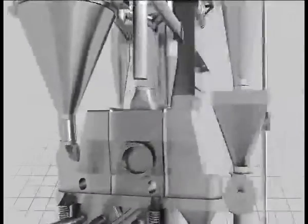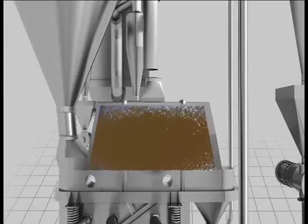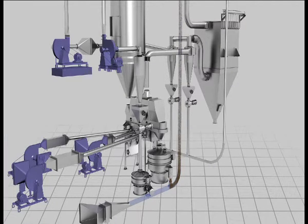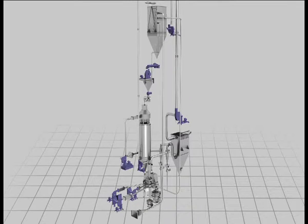The coffee agglomerates are then subjected to further drying, followed by cooling in a fluid bed dryer. Finally, the agglomerated powder is passed through a double-deck vibratory sifter for segregation of oversized and undersized granules. The particles of mesh size 5 to 20 are retained for packaging.